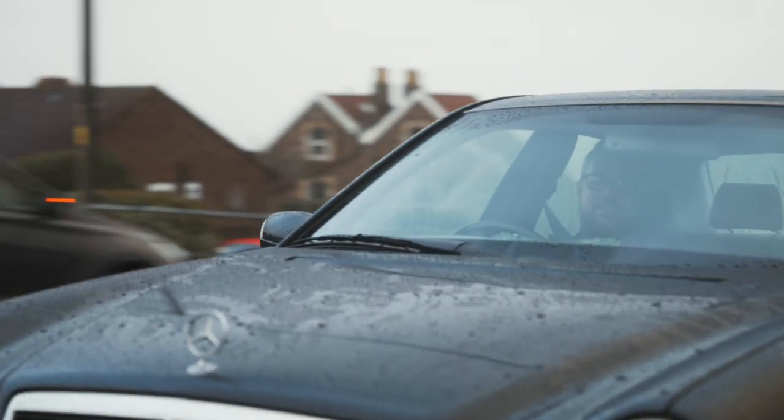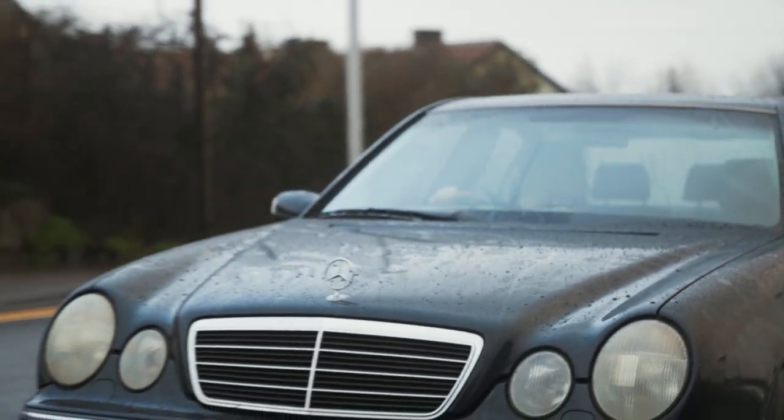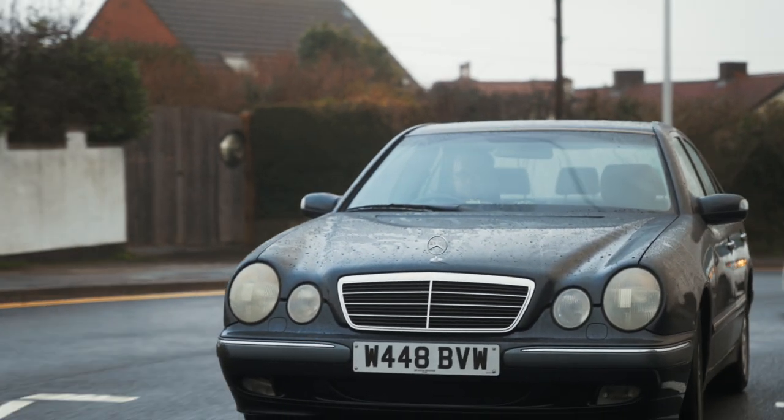Obviously, I've got to do the bits on the bodywork, and I'll do that, and I'll make it a bit nicer, but yeah, on the whole, some little niggles to sort out, but by and large, pretty damn happy with it.